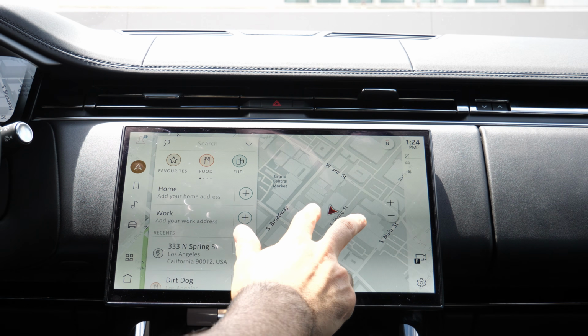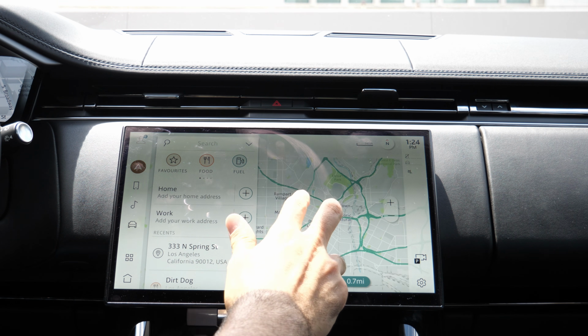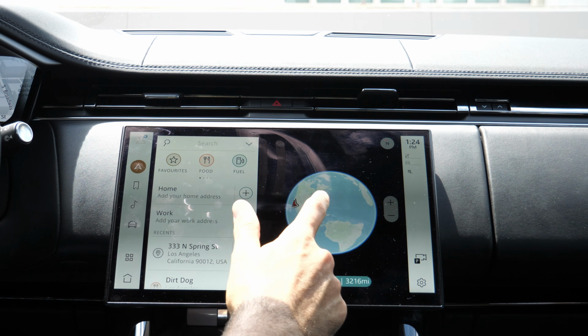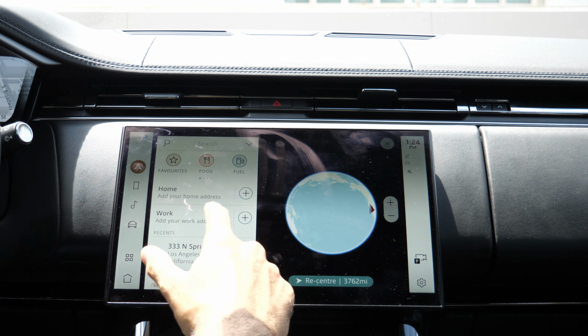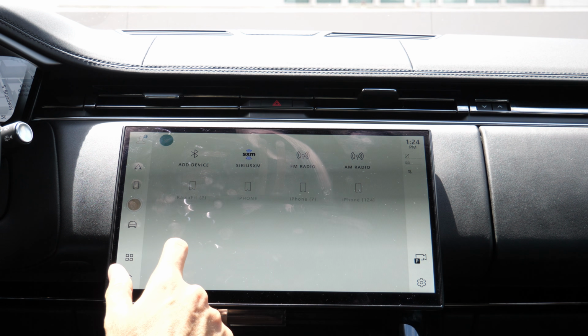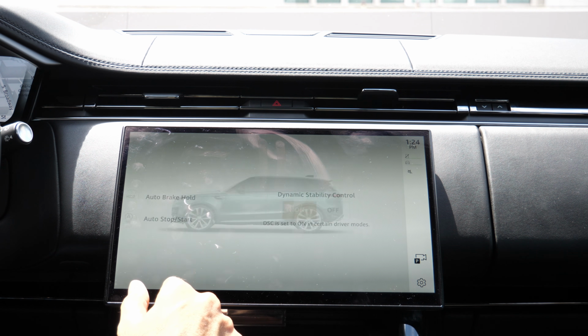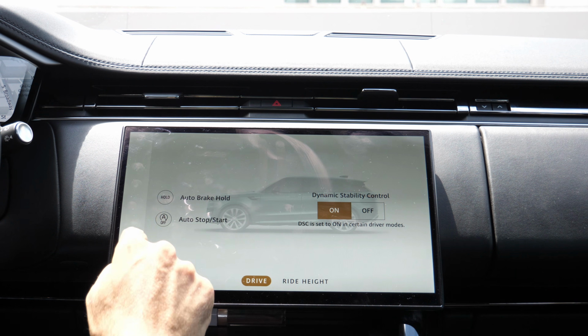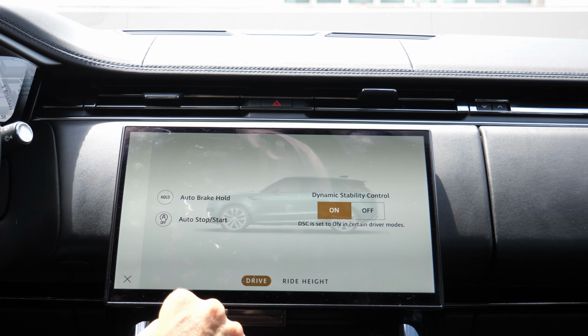Now, the software itself. I was critical of Land Rover software when I drove the previous generation Sport SVR, and even though it's better here, it still suffers from being a little laggy. Otherwise, its strong suits are that it's pretty simple to use because things are laid out very nicely. It's got Android Auto and Apple CarPlay, and the overall graphics are very simple and modern looking.